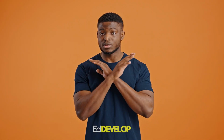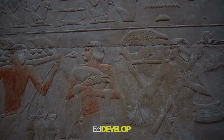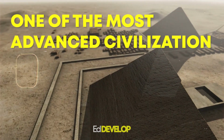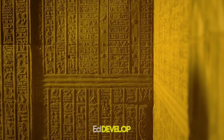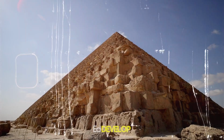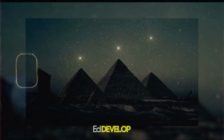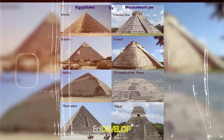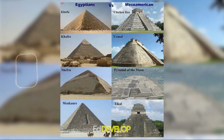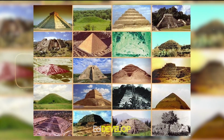Those who refuse to believe that a civilization like the Egyptians, despite being one of the most advanced of its time, could build pyramids, despite the fact that it is recorded in writing, are based on some premises. No one can give a logical explanation of how they were built. Climbing these blocks of stone up a ramp is impossible. It is very strange that the pyramids are perfectly aligned with Orion's belt. It is even stranger that civilizations that had no contact would build such similar structures.